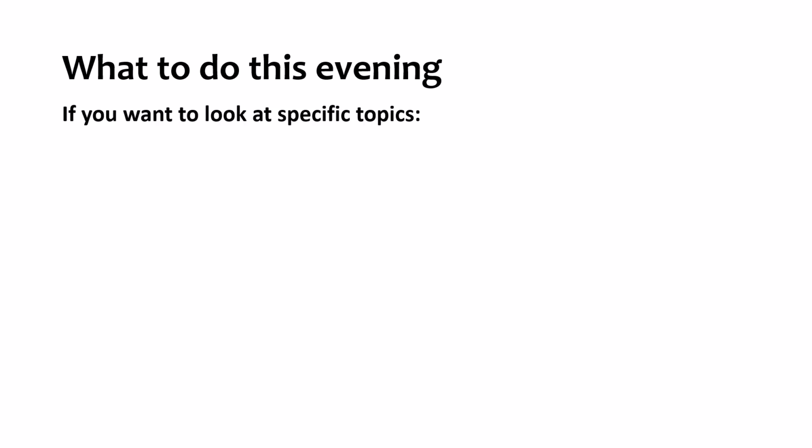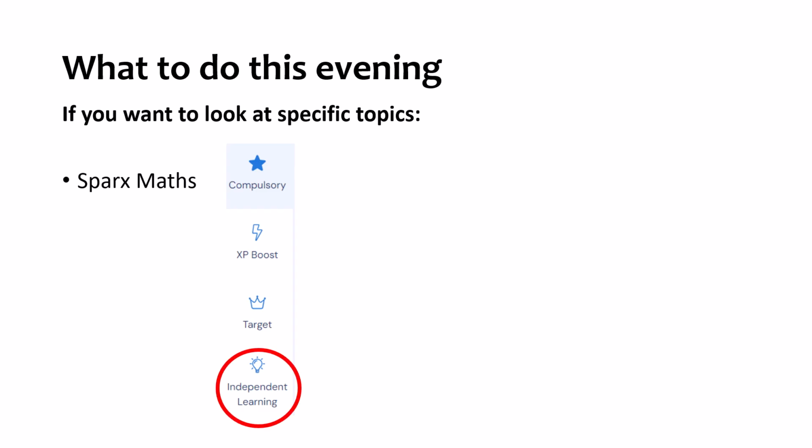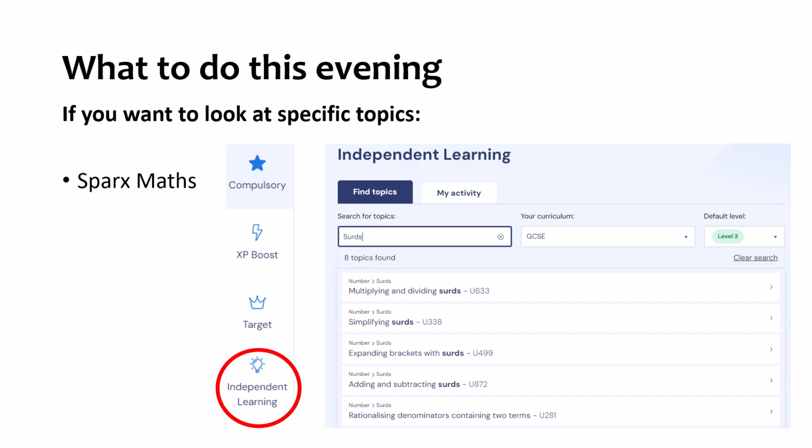But for now, if you want to look at specific topics, if there are things from that list that you know you need to do some work on, particularly the things in the earlier lists, an option as always is Sparks. You can search for topics on there. You know how to do that. You've got this toolbar here at the side, independent learning, and then you can search for the topic that you're looking for. There you go. Make sure you're on the GCSE curriculum.